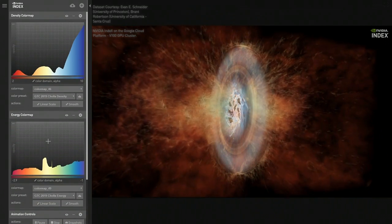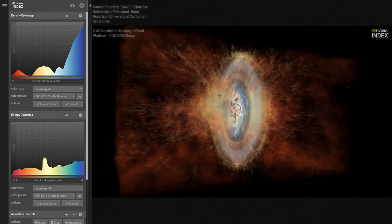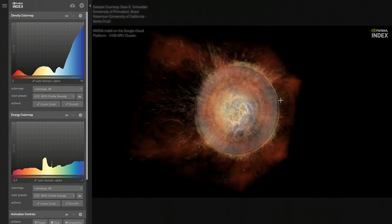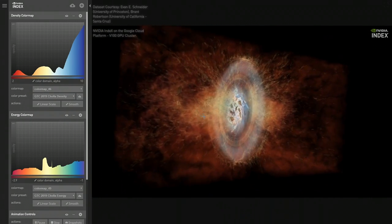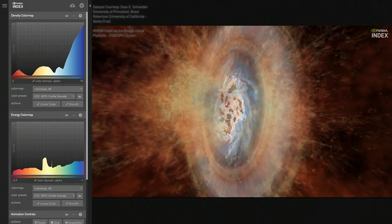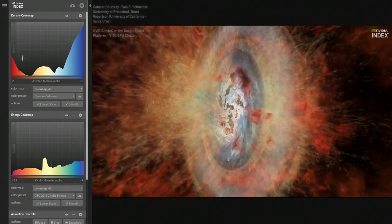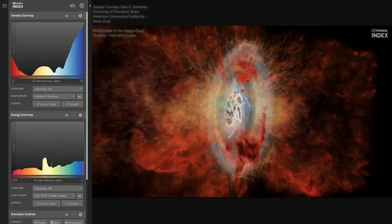So this is a supernova explosion, and you may or may not know the actual physics behind it. You know, when a star is dying near the end of its life, instead of just quietly going away, they explode. And so what you're looking at is different types of elements and particles being thrown away from the center of the explosion.